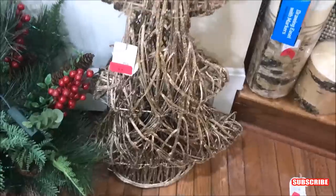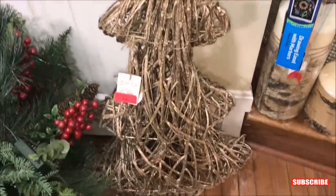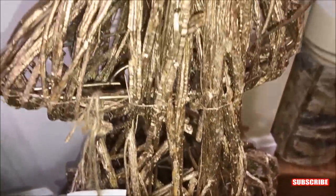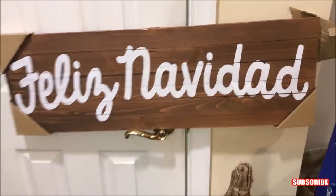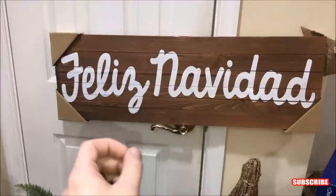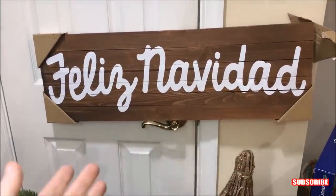And then we have this really nice wicker, kind of natural wood Christmas tree, and it was $49.99. You guys can see it's got some gold in it, super pretty. And also this sign that says Feliz Navidad. Unfortunately, I can't tell you how much it was because all the clearance stickers are all over the place, so I can't tell what the original price of it was.